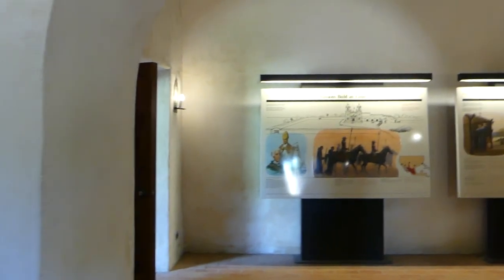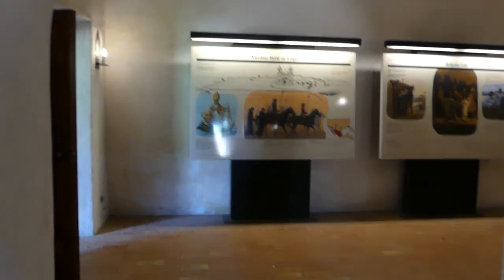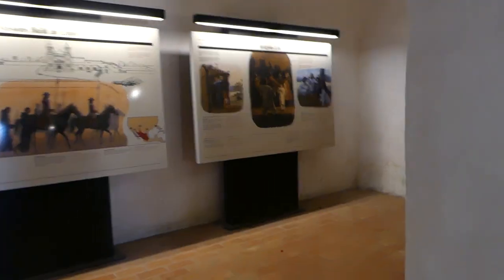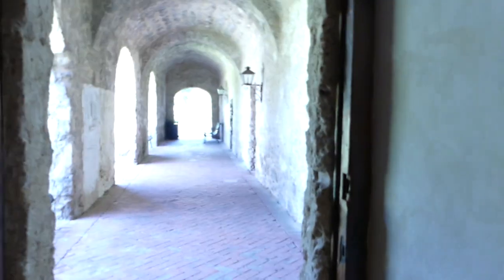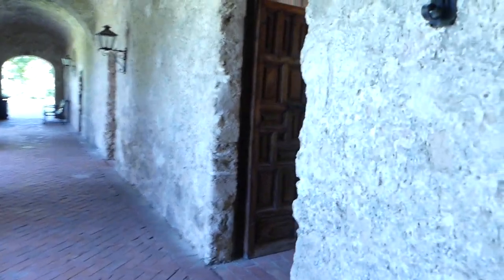Please don't open this door. So where the doors aren't open, weirdly, it is a little more humid. This room is noticeably more humid. So more ventilation, better. Yes. And the rooms that are open are surprisingly cool.